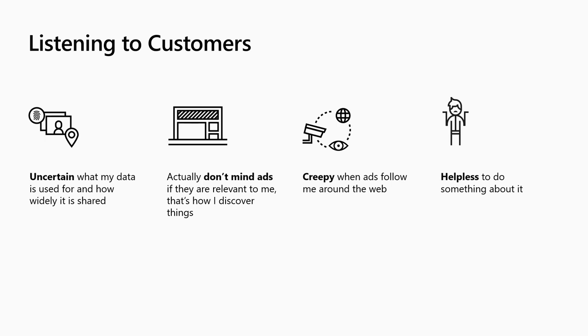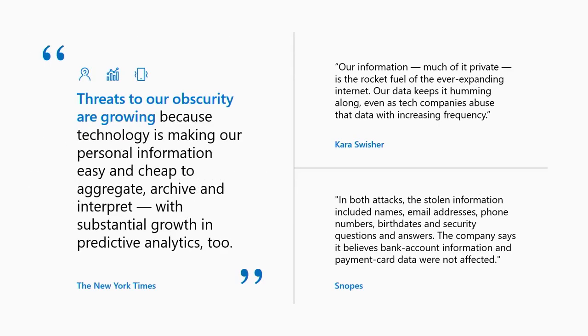And that gets augmented when they start reading, frankly, a variety of sources. I happen to pick the New York Times, a Kara Swisher article, and something from Snopes. But articles like this or clips like this get published almost every day. And it leads to a further sense of hopelessness and, frankly, a lack of control in people's sense of the web. And that's not okay. There's too much promise, there's too much goodness.